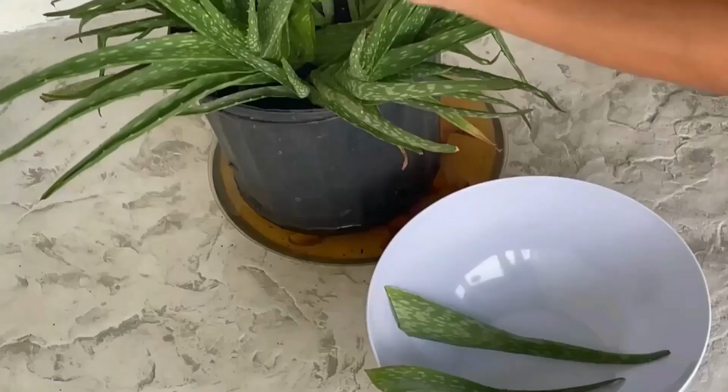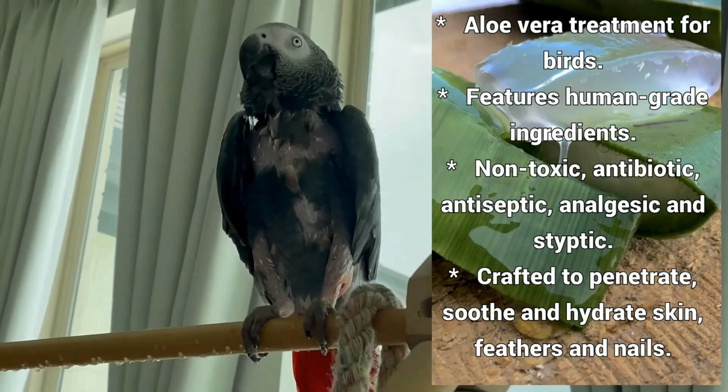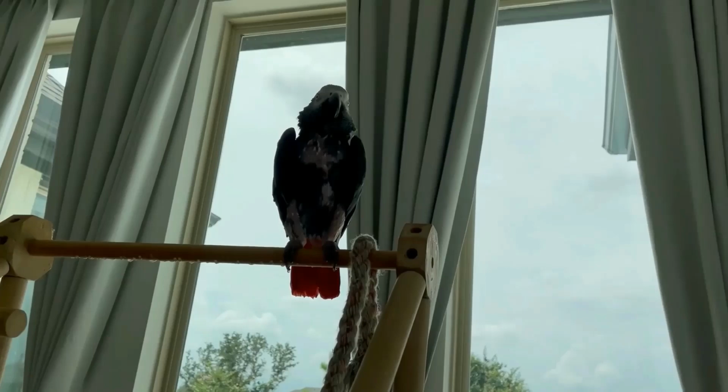I use aloe vera juice on my 40-year-old Congo, Bogart, after her shower, usually from the top of her gym, as she starts getting aggressive the minute she sees the mister. I hope everyone takes heed of the advice I give in this video, because I noticed such a difference in Bogart's feathers and skin when I give her the aloe shower as opposed to the normal shower.